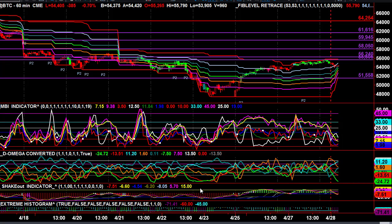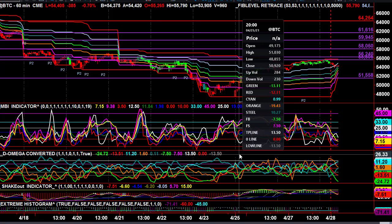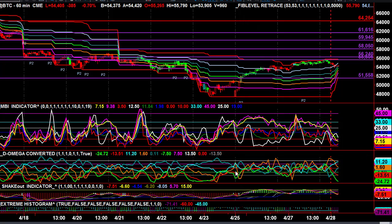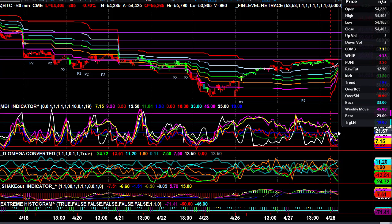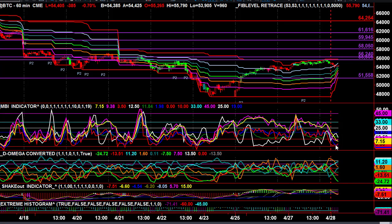The extreme histogram was magenta on this low, so that filled it back in properly, and then boom, you have the orange right below, and the crossover of the magenta as well as red above blue, the MBI reading, and everything went boom from there. Now you got some expressed weakness that just popped in. You had the crossover. Red was already moving below, though you've got red down at the 0 level. It's a potential that could elevate things back up.